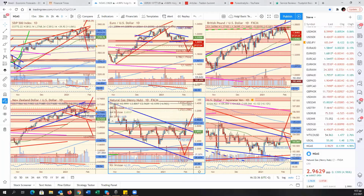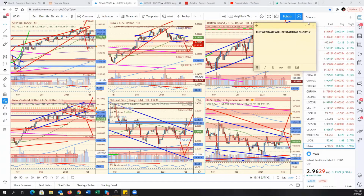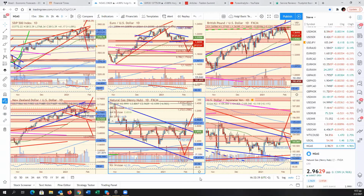I think we covered a lot of stuff on the first half of the session, so I don't actually have that much more to say. But we can have a look at some crosses. There's some interesting moves in the sterling pairs for sure, and the euro as well. The euro, second day in a row, is not struggling, but it's kind of grinding lower. We can have a look at a few of those crosses.